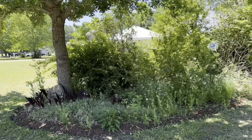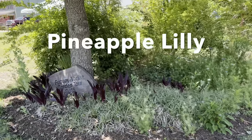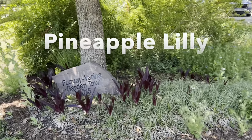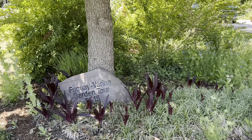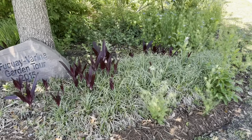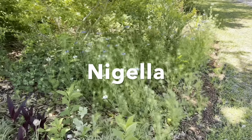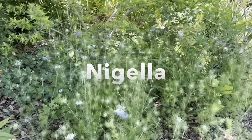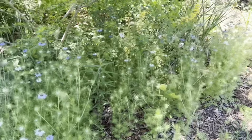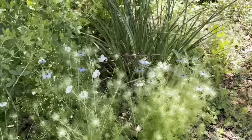So this other side property border is looking good. You can see the eucomis, sparkling burgundy. This is the pineapple lily. Those have all emerged and look great. I love them mixed with this carex ground cover. And of course, all these self-sown nigella are looking beautiful. They're just so airy and pretty, and they're great cuts, and they're great floating.